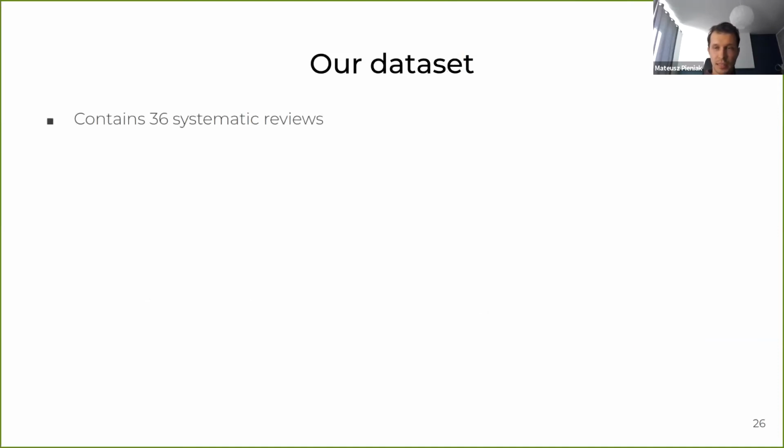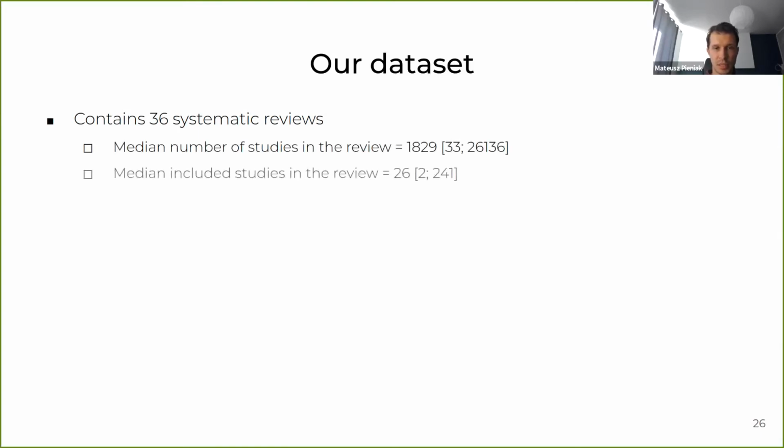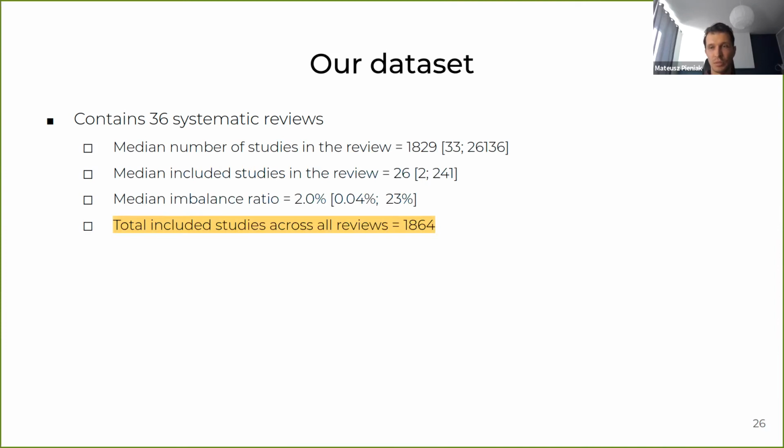We had a data set which was collected internally. We managed to collect 36 systematic reviews with the statistics as follows. And we see that the included ratio is 2%, but we have from 2 to 250 included examples in the reviews. So we end up over these 36 systematic reviews with roughly 2,000 included examples.